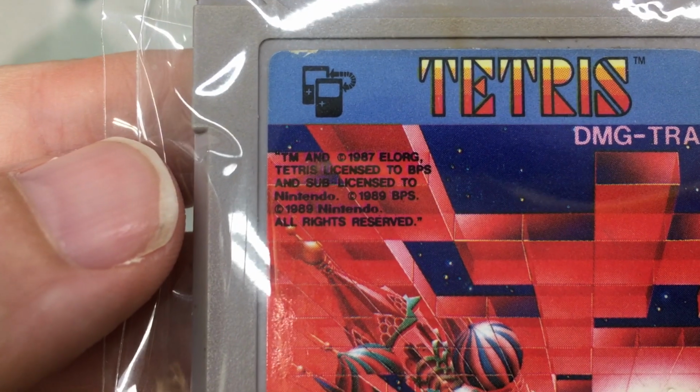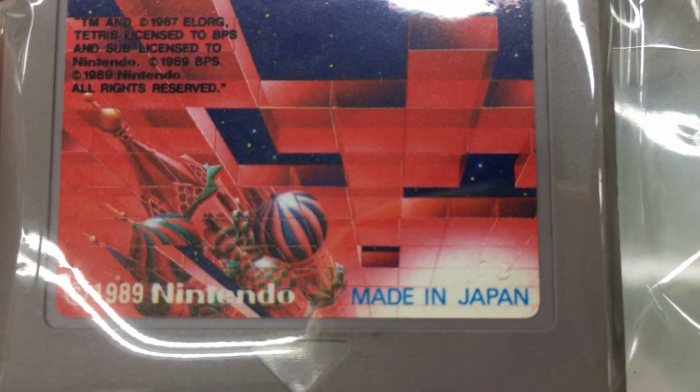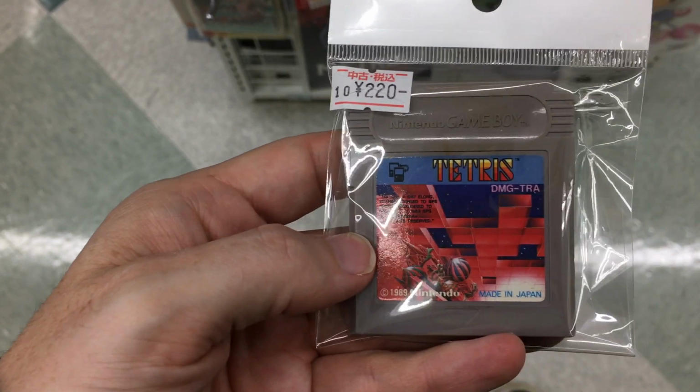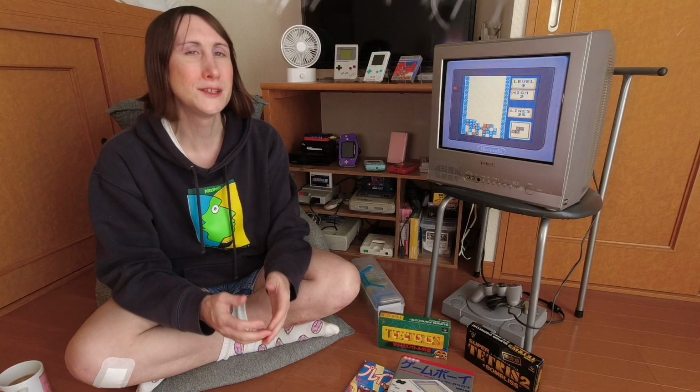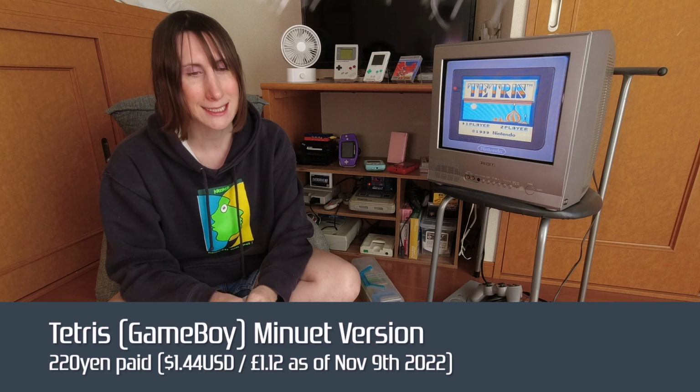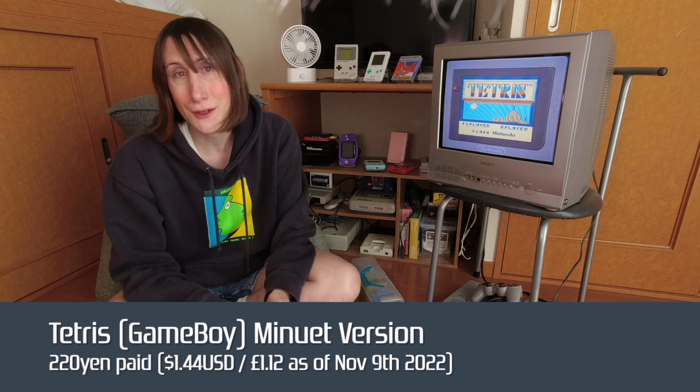on the label. So I looked at this copy and sure enough, those two signs checked out, and I couldn't believe it because I've looked at a lot of copies of Tetris and never once found one, obviously, because otherwise I'd have made this video a long time ago. And I thought, I think this could be it. So I bought it because it was at a really good price, 220 yen including tax, because I thought, what have I got to lose? If it isn't a Minuet version, well, it's still a pretty cheap price for Tetris.